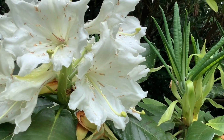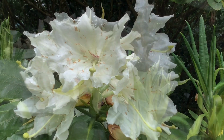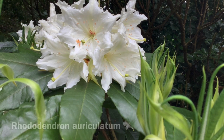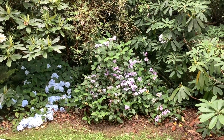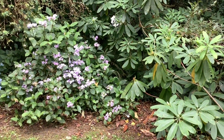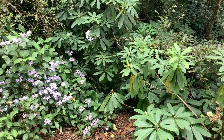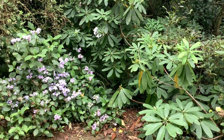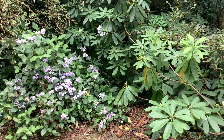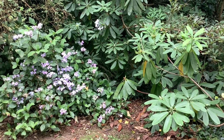So there we are, have a sniff. Wonderful. At its feet are various hydrangeas. Hydrangea serrata over there is known as the tea hydrangea. Most serrata varieties can be leaf dried and used as a kind of tea of heaven. I haven't actually tried it myself.